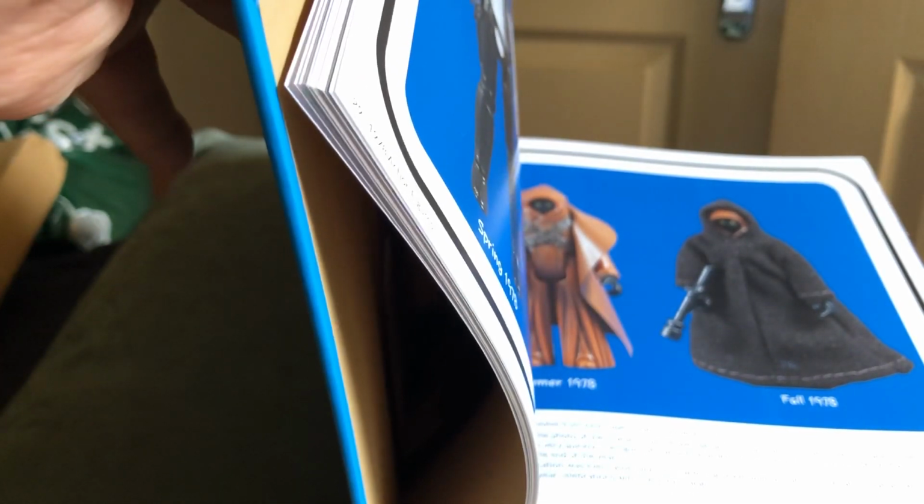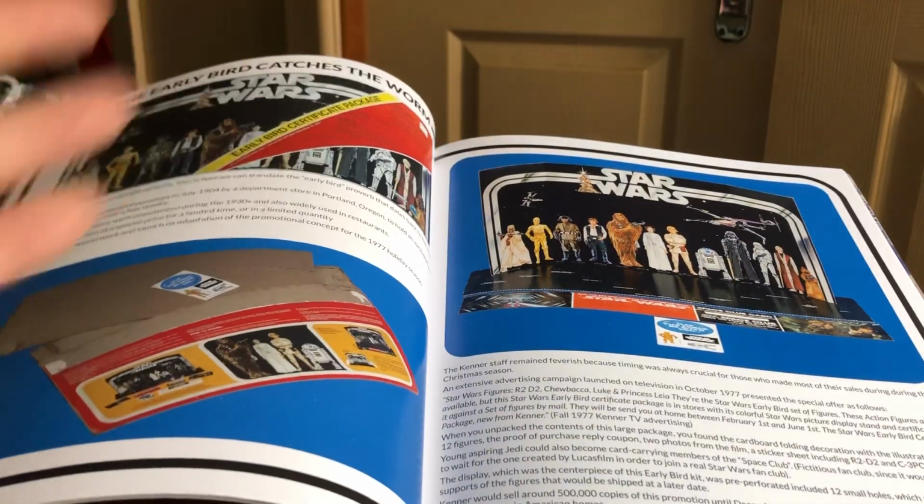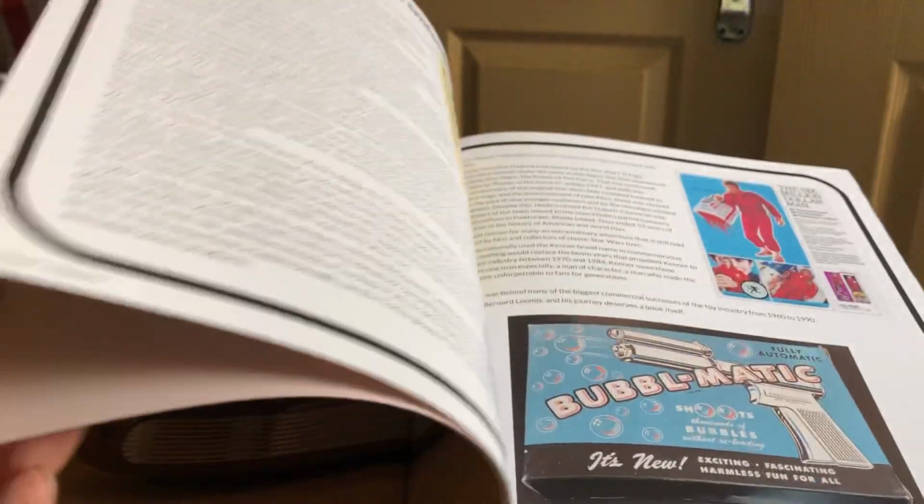Beautifully set out, easy, not much to read, but it's the pictures that are the standout thing for me. It's all about the visual. I mean, many people say these things are works of art, and I totally agree with that. So brilliant book, highly recommend.